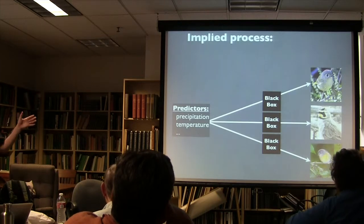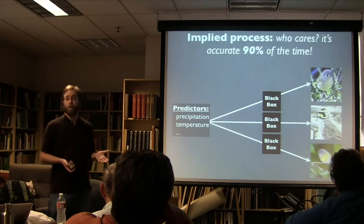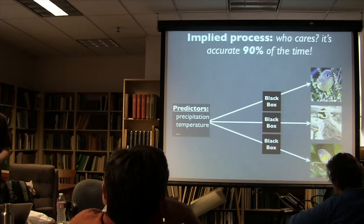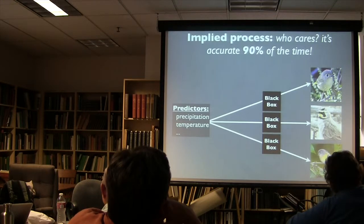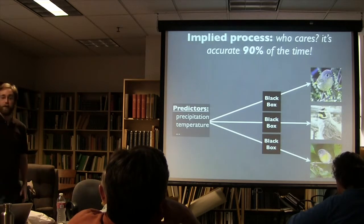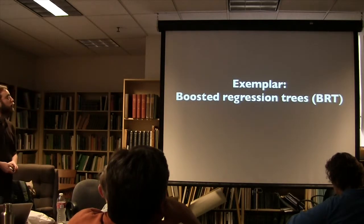From a scientific perspective, the implied process that's associated with this set of models basically boils down to who cares, it's accurate. And we don't necessarily need to worry so much about making sure that what's going on in these black boxes, both individually and collectively across all the species, makes biological sense. And that can work really well, in fact.